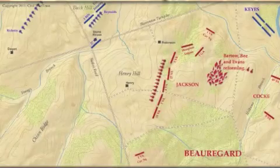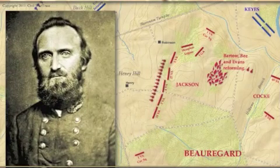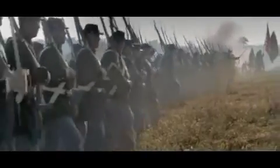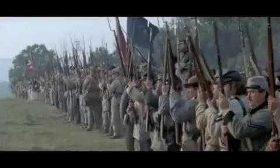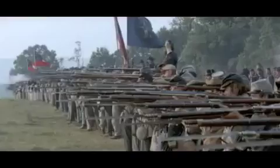As the disorganized Confederates set up a position on Henry Hill, reinforcements came, led by General Thomas Jackson out of Joseph Johnston's army that came from the Shenandoah Valley. After a delay, the Union begins to take position around the Henry House on Henry Hill. The Confederates, eager to fight, begin to attack and charge the Union soldiers. They do get pushed back.